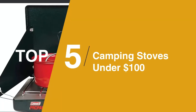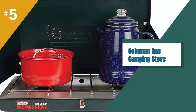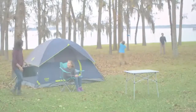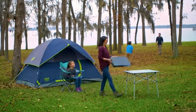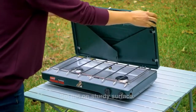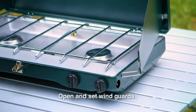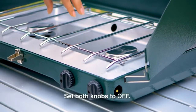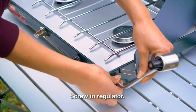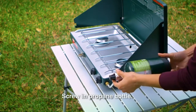The fifth product on our list is the Coleman Gas Camping Stove. This Coleman Classic is a simple, functional stove available at a very reasonable price. It didn't blow us away in any one category, but it did perform steadily and predictably, an essential trait for any piece of camping gear. Despite getting tossed in and out of our cars repeatedly, it continued to work perfectly. It boils water fast, blocks the wind, and simmers sauces admirably. On top of that, it's simple to set up, lightweight, and packs down to a compact size.